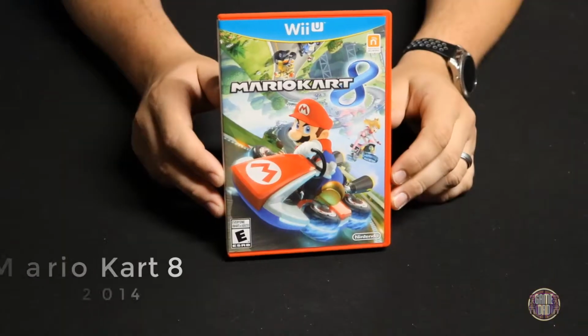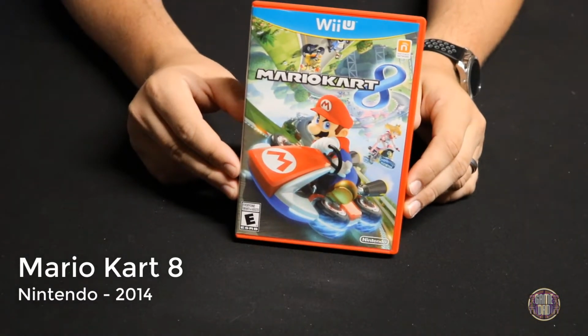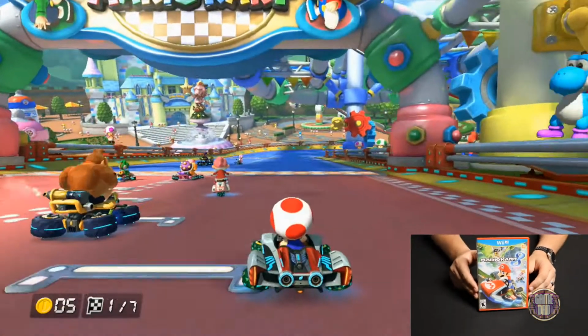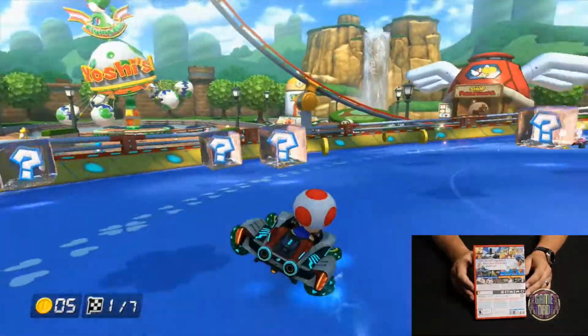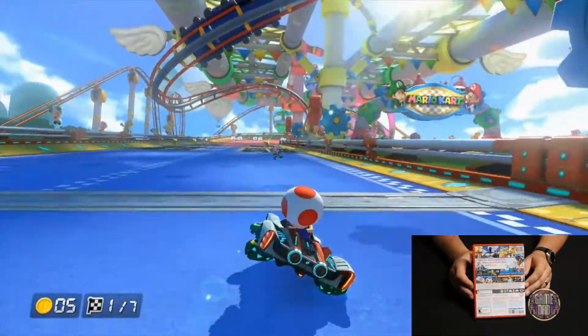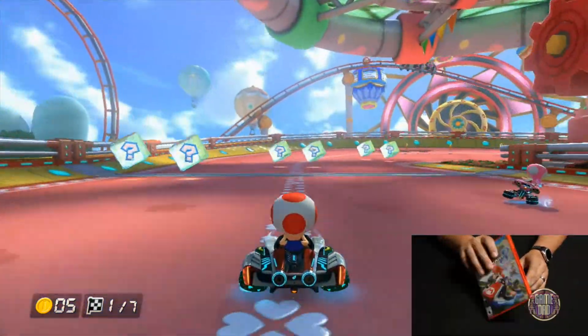Mario Kart 8 was released in 2014 by Nintendo and is a masterpiece when it comes to kart racing games. With new mechanics like sections of anti-gravity tracks and even more customization, this game has it all. This game also featured DLC adding new characters, karts, and tracks adding to the overall gameplay.